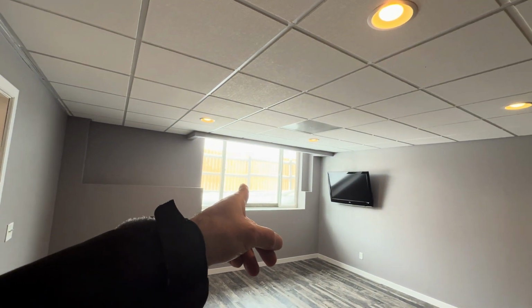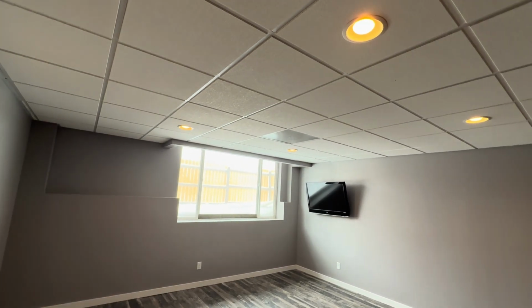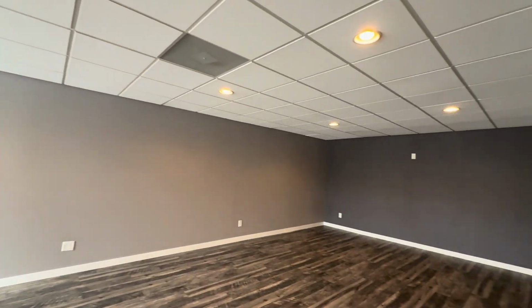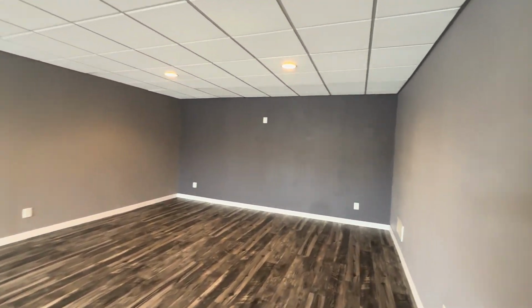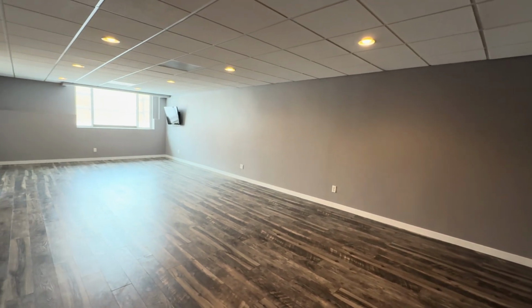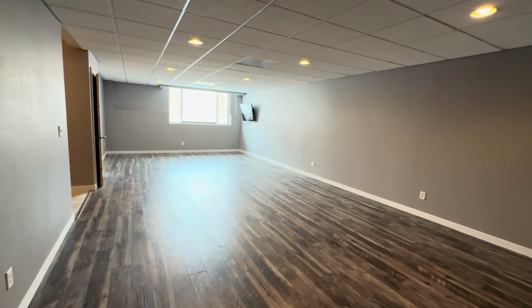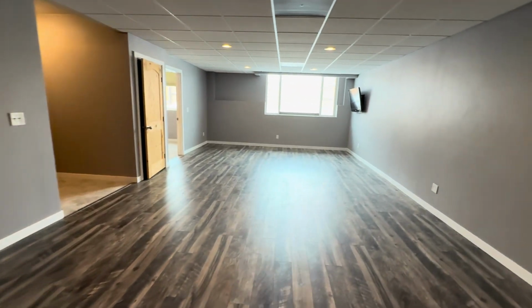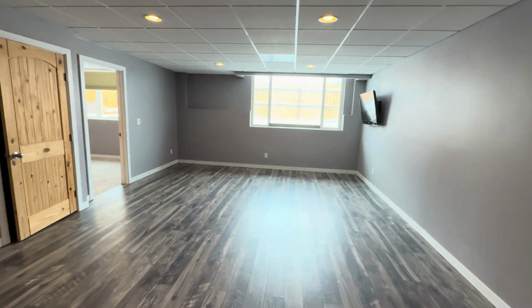Just give you a real quick shot. This is really nice. That was added for sure to bring in some extra light down here, but this is a very large space down here. And all the paint down here looks perfect. All the trim looks really good. The floors look good. They feel good down here.